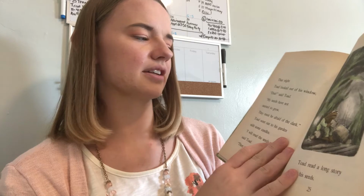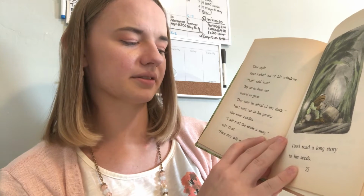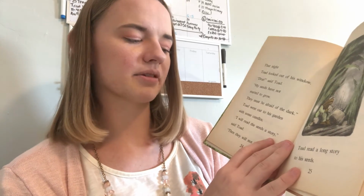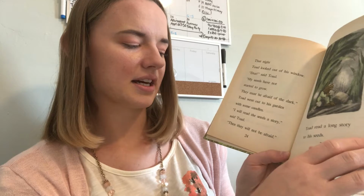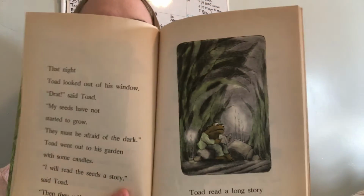That night, Toad looked out his window. "Drat," said Toad. "My seeds have not started to grow. They must be afraid of the dark." Toad went out in his garden with some candles. "I will read the seeds a story," said Toad. "Then they will not be afraid." Toad read a long story to his seeds.